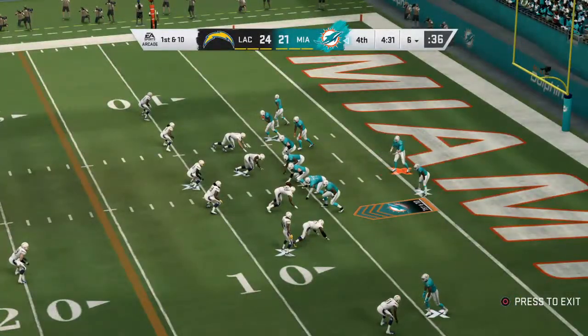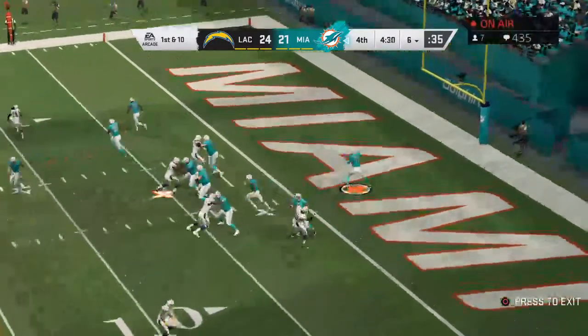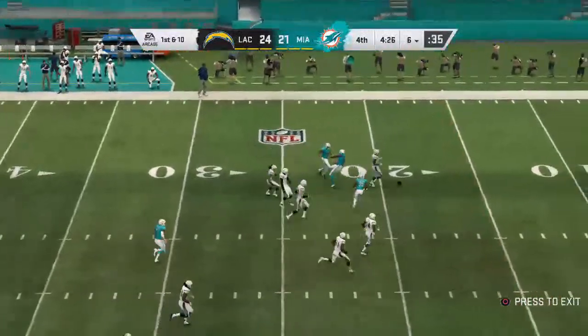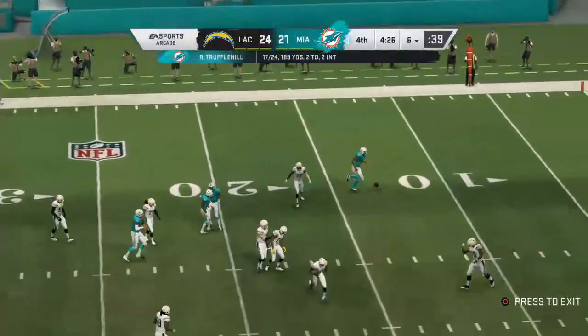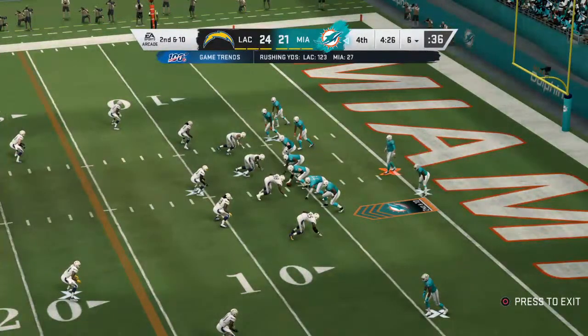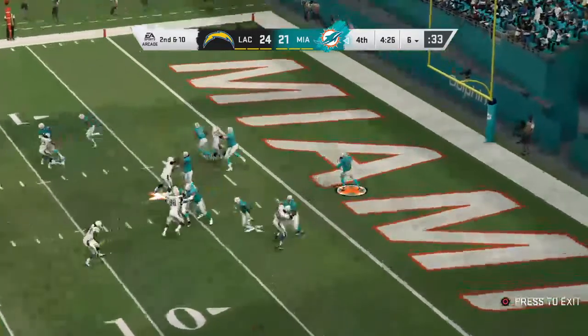Hey, D-line, let's get in there. Let's get in there, man. Let's go. They'll try and start this drive in the air. And this will be incomplete. Physical play on the football there, and it's second down. So now 2nd and 10 after the incompletion on first down.